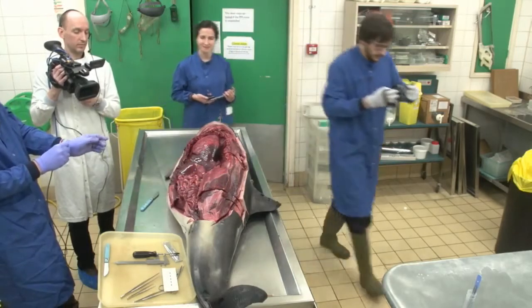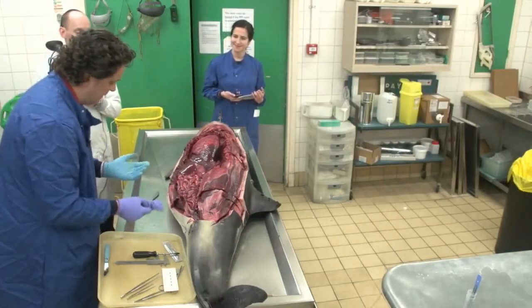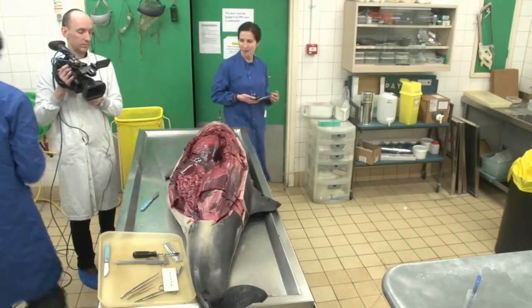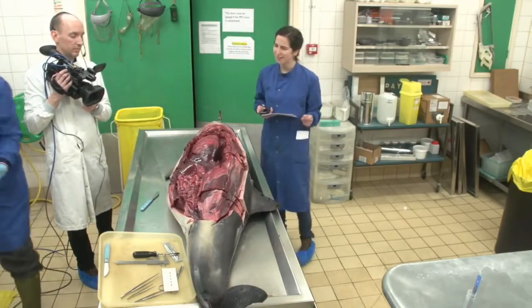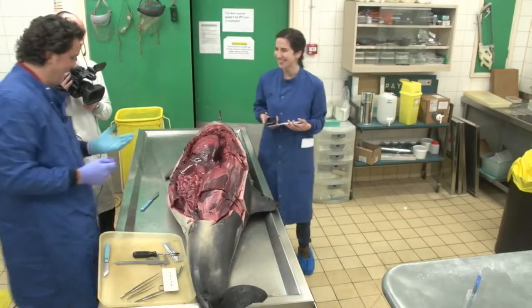So I'm just going to change gloves, and then Matt will get some swabs ready. You've got several pairs of gloves on, Rob. Is there a reason for that? It's not too cold in here. Keep you warm like a tramp.